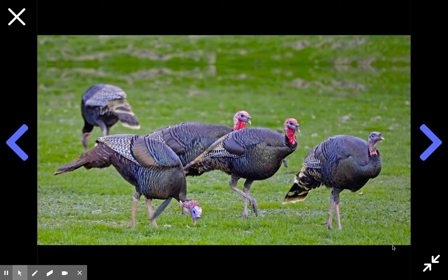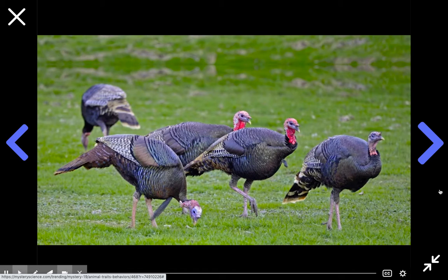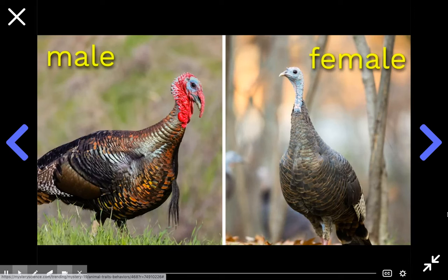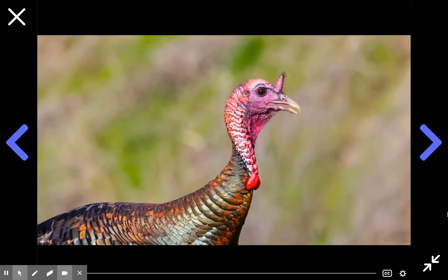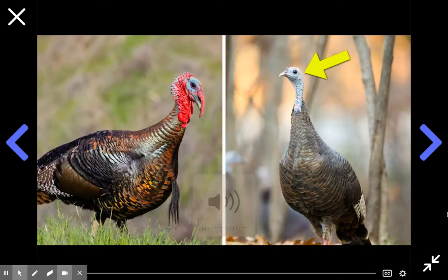But now check this out. Here's an entire group of turkeys. What do you notice? Well, you might have noticed that not all of the turkeys have that red, brightly colored skin on their heads. Only some of them have it. Here's the difference. This turkey is a girl turkey, a female. This one is a boy turkey, a male. It's only the male turkeys that have that red wattle and the brightly colored skin on their head. In fact, the males also have shiny feathers on their body and tail feathers that have stripes. The females, they don't have that.